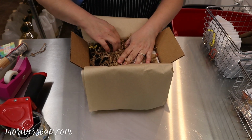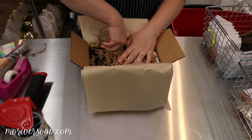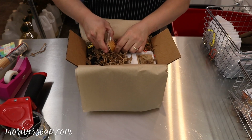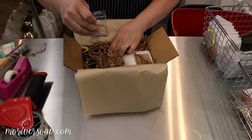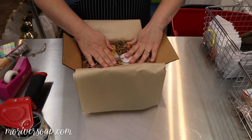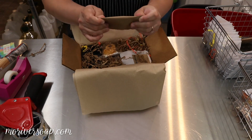Let's see what we have room for over here. I feel like we got room for something right here. Maybe we'll make a sunflower hang out in there. Let's go. That'll work. That'll do. And then we need the treat bag again.